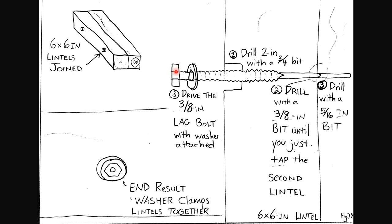So you're going to use a socket wrench, and then that lag bolt will push in here. And I think this lag bolt I used was probably an 8-inch, because it went 6 inches through and then it went 2 inches into the next thing. And as it's driving itself in, the washer is going to grip this piece of wood and pull the two pieces of wood into each other. And the washer is going to be the backer. It's going to be the clamp.